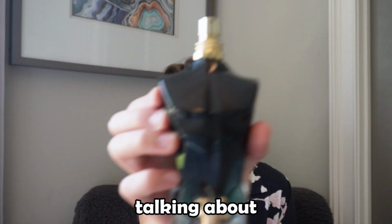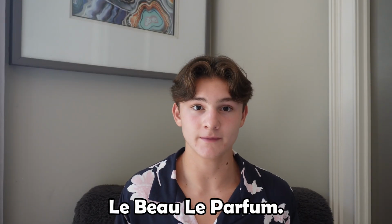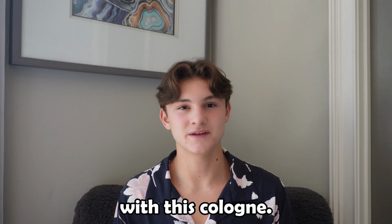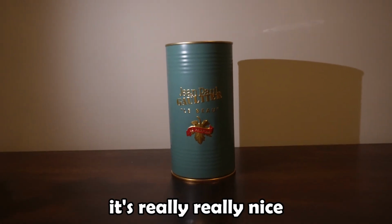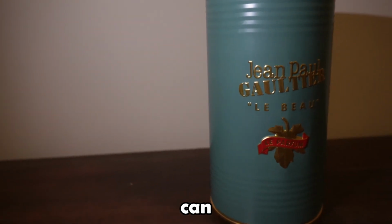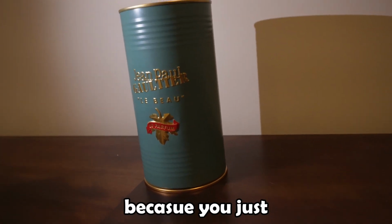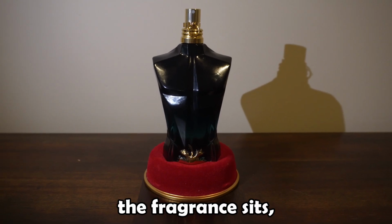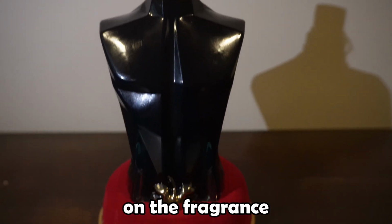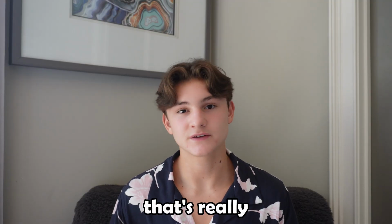Today we are going to be talking about Jean Paul Gaultier's Le Beau Le Parfum. Let's start with the packaging experience with this cologne. Honestly, it's really nice. They have the classic Jean Paul Gaultier can that says Le Beau Le Parfum on it, and it's really nice because you just lift the top off and there the fragrance sits, and there is also a little sort of pull tab on the fragrance to keep it from spraying because there's no cap. So I think that's really neat.